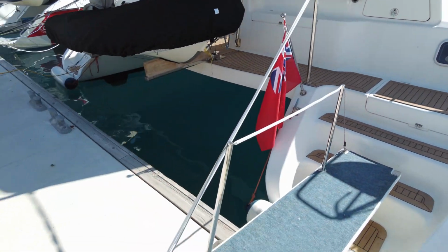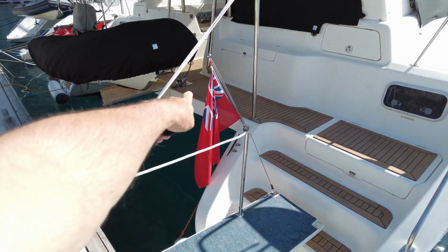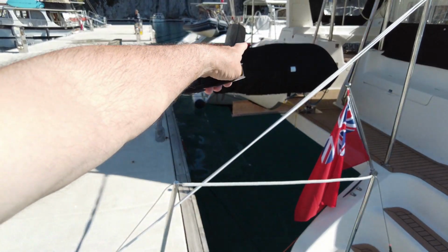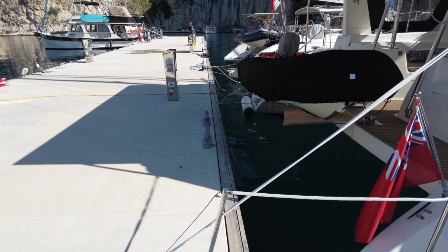Oh, let me just show you this as well quickly. So this is our new setup for our passerelle. Our passerelle steps down there. The passerelle used to be connected way over there, which was too far for the boat sometimes, and it would nearly fall in the water. Plus then when we had the dinghy davits put on, we couldn't use it at all, so that was no good. So then we decided to put on the steps.